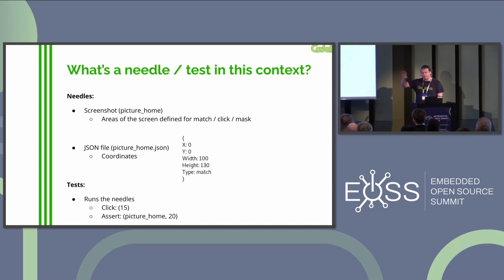And you can change the tolerance that you expect in different areas, if you expect the colors in the background to be different, shades of brightness and so forth. And then a test is separate to that, and the test operates on the needle. So in the test, you can say where you want to click and how long you want to wait for. So with this system, you can run multiple different tests on the same needle to navigate through to different areas and things like that. So you can relatively quickly get the workflow of all the different screens in the UI.